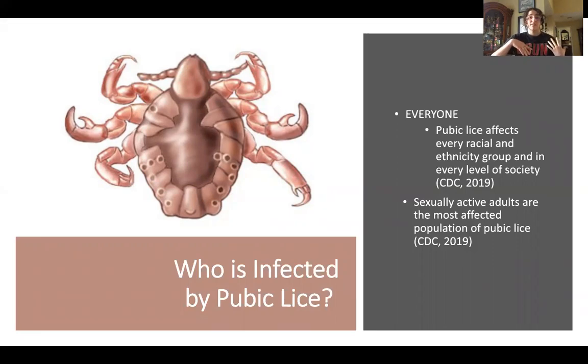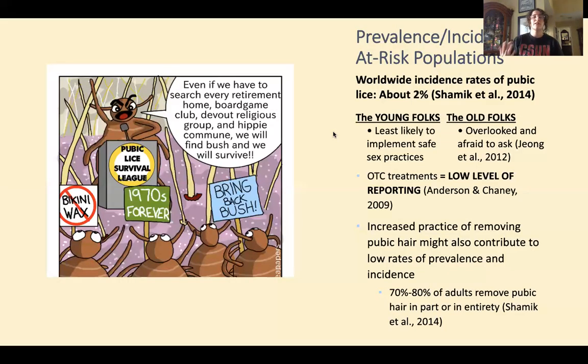Like stated previously, unfortunately, there isn't a lot of data on pubic lice, so we can't really tell if there are disparities of whether certain groups get infected by pubic lice more than others. However, the main thing that we do know is that sexually active adults are the most affected population. And so now that we know who gets infected with pubic lice, we can go into prevalence and incidence rates as well as at-risk populations.